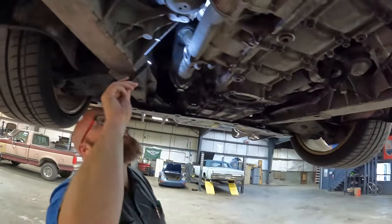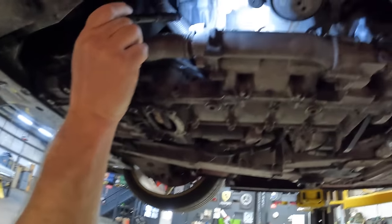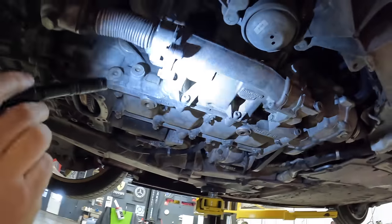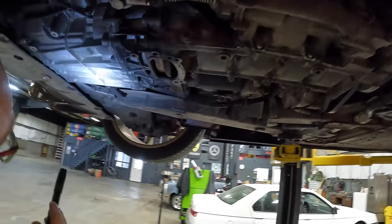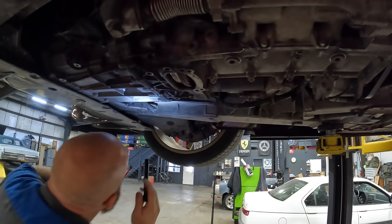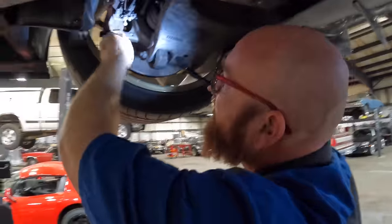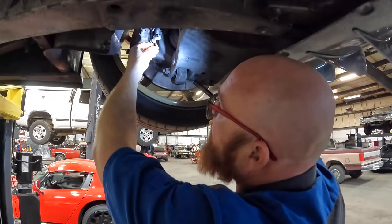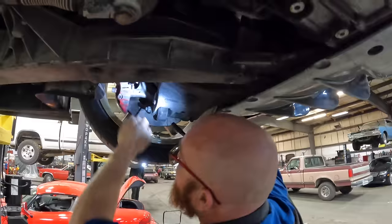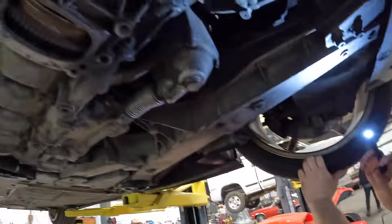There is some tiny seepage going on. See the gunk? But it's not dripping or causing any puddles. That's good. Transaxle is nice and dry. CV boots are good. Your brake pad wear sensors, because they changed it over to different brakes, they've all just zip tied them out of the way. No leaking struts. CV boots are okay.